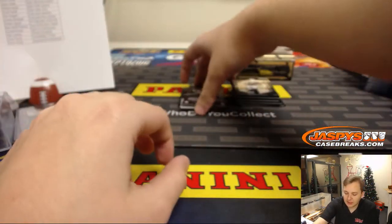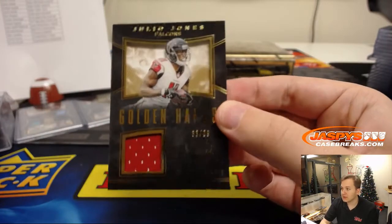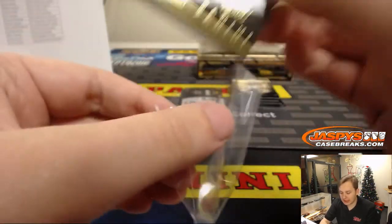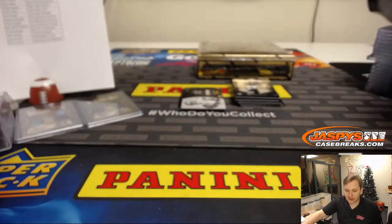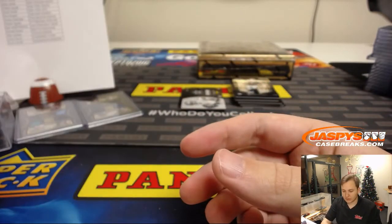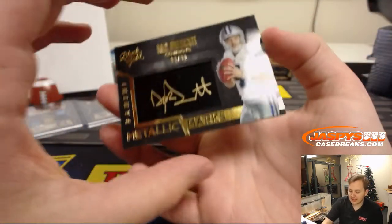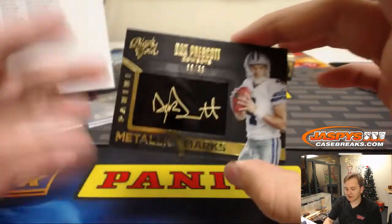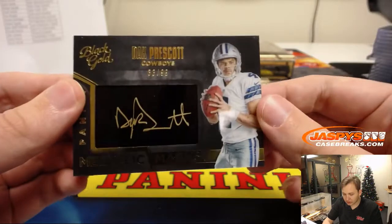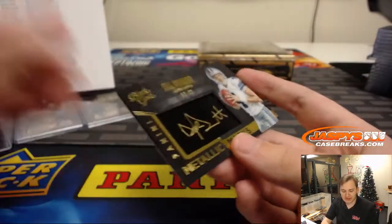Archie, then Eli. We have Julio. Nice golden hands, Julio, numbered to 99, relic for the Atlanta Falcons. Mike B with the Falcons. Nice one here. It is a metallic marks autograph in that gold ink, 33 out of 99, Dak Prescott. Nice hit for the Cowboys.